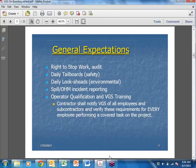And that's kind of the point of having this training, so everybody can at least get on the project and do those non-OQ tasks. And then the contractor shall notify Vermont Gas of all employees and subcontractors with these requirements for every employee performing the task covered on the project. And that's why they give out a hard hat sticker.